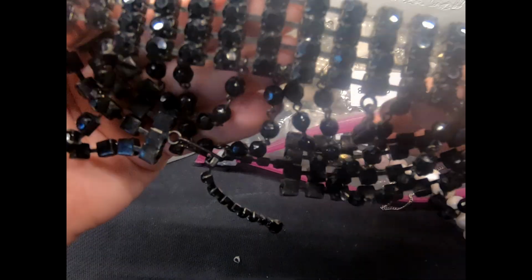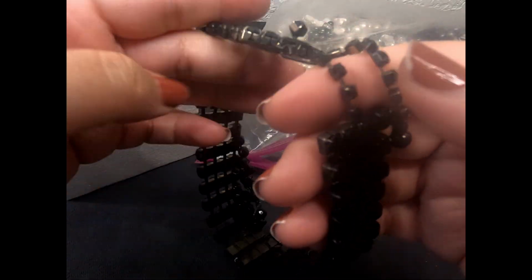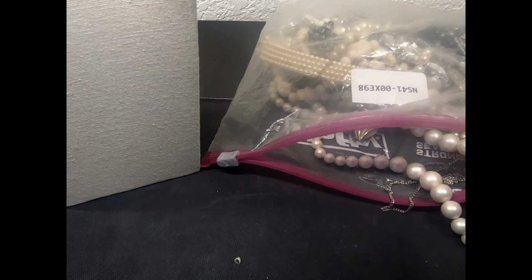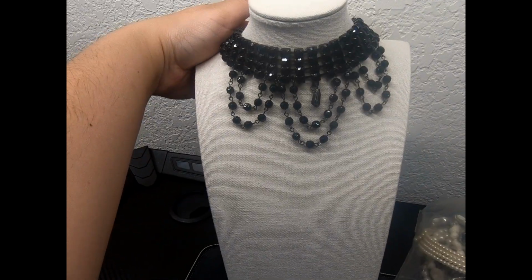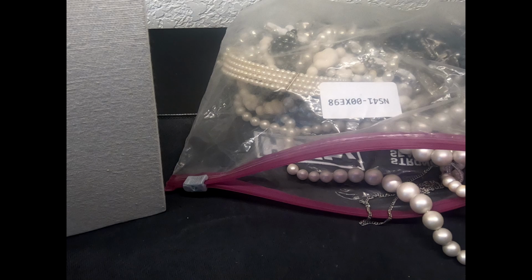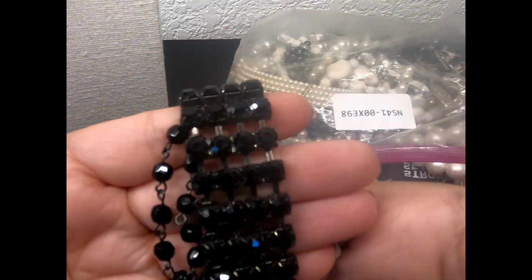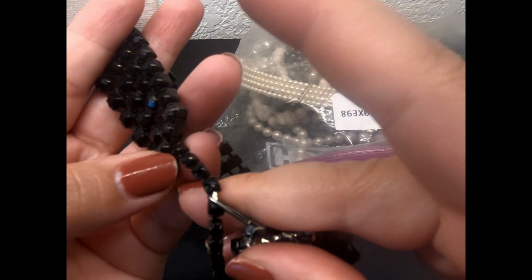Ooh. Got this black choker. Has a shepherd's hook. That is so beautiful. Look at that. How elegant that looks. That's definitely really beautiful. And let's see, are all the stones there? Yeah, looks like all the stones are there.